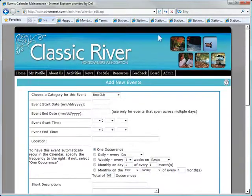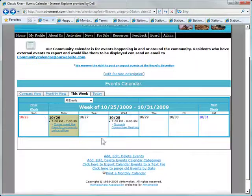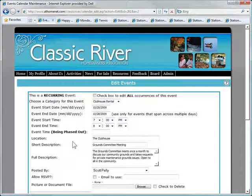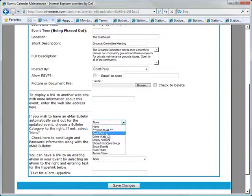For the next two enhancements, I'm going to have to show you Edit, so we'll just back up to the events screen here, and first I'm going to edit an existing recurring event. And when I go to edit this event, the new ability here is that it's going to let you also send another email bulletin at the time you're editing it, which it used to not let you send an email bulletin except for when you were initially adding a new event. But now, as I said, if you're editing a recurring event, you can now go down and select to send another email bulletin out about that event.